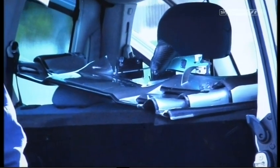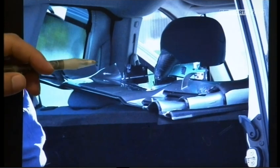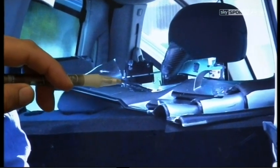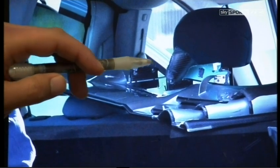So you can see this is the picture of the front wing in the back of the van that came and picked up Lewis Hamilton. So you can see where it's come off. That's the mounting point between the pillars and the front wing. So that's okay. It's just above that. You can see where it's just sheared off on that side and sheared off on the other side as well.